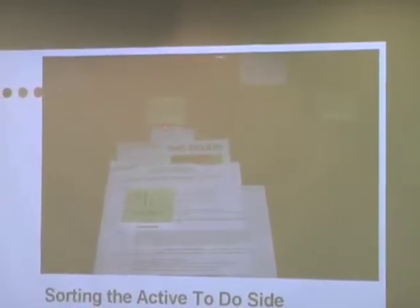Now this, again, is the active to-do side of the table. Active to-do, the in pile was over here. And you can start creating large categories. These categories are business versus personal. Stuff to do related to the business, stuff to do related to personal. You can do this any way you want.